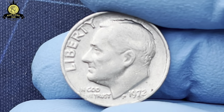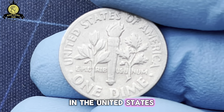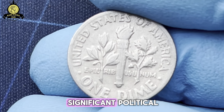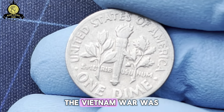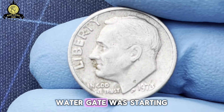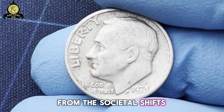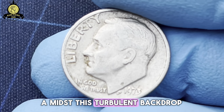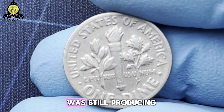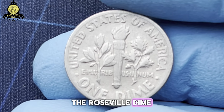The year 1973 was a momentous time in the United States, a year marked by significant political, social, and cultural events. The Vietnam War was winding down, Watergate was starting to make headlines, and the country was still reeling from the societal shifts of the 1960s and early 70s. Amidst this turbulent backdrop, the U.S. Mint was still producing one of the country's most iconic coins, the Roosevelt dime.